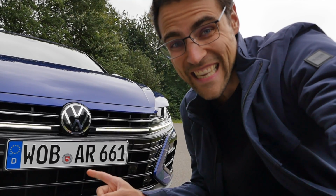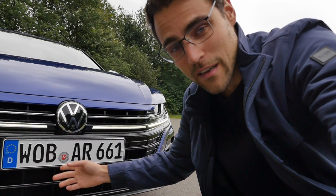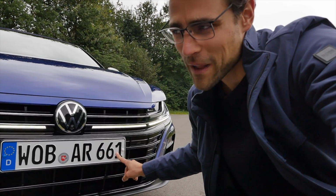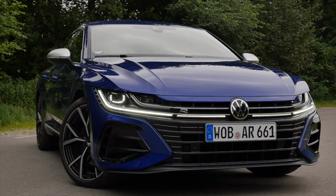Oh, by the way, that license plate, look at that: VOP for Wolfsburg, VW headquarters, AR Arteon, or Arteon R. 661, well, 666 would probably be best for this evil vehicle.